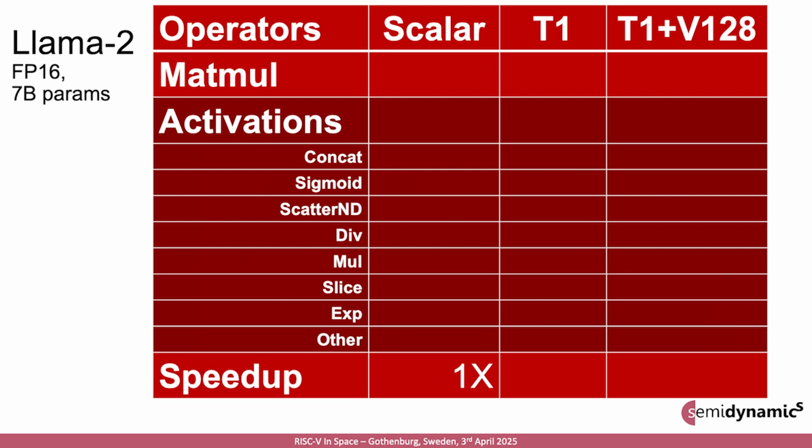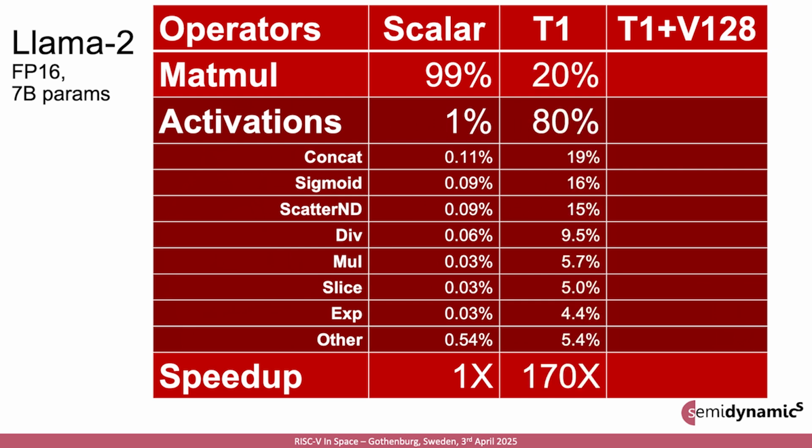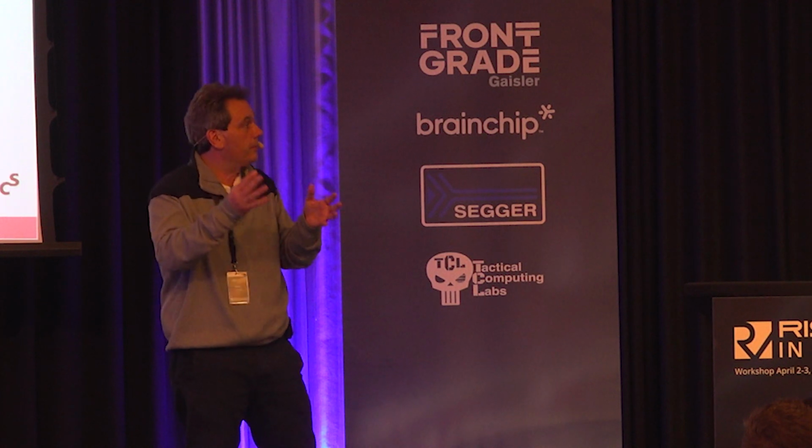So what's your obvious next decision? Oh, I'm going to add a matrix multiply unit. Correct decision. And you run on the T1. What do you get? You run it on the one TOPS tensor unit, and you get this fantastic and amazing 170x speed up. That's a pretty big number, right? So of course, that's the job of the matrix multiply. You take that thing and it goes up, right?